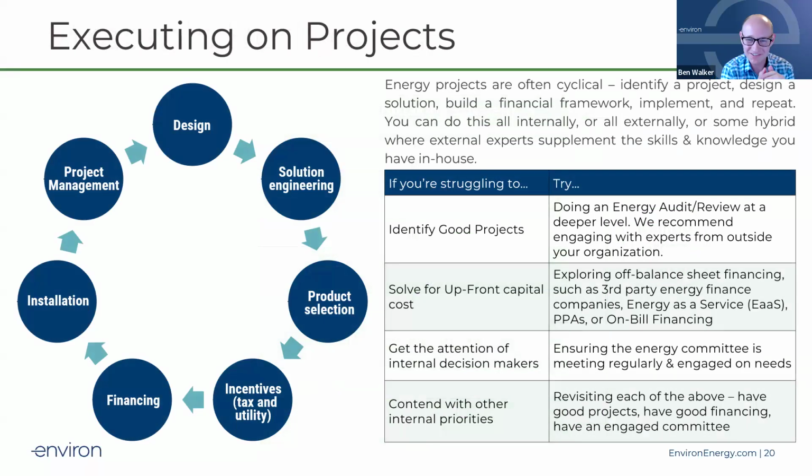Apologize for a lot of text on this slide as well. This is a cyclical approach to executing on projects. So if you do take that rolling green fund approach, you can kind of work through the process, right? And I really wanted to highlight with this table here, one of the things that we've found most important and most successful is having an energy committee. So whether you're looking at efficiency projects, sustainability projects, energy procurement, anything that you're doing that involves energy often should involve multiple stakeholders. Having both finance and facilities is vital.